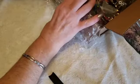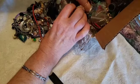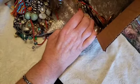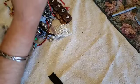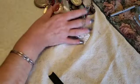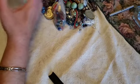And we have bubble wrap, and pull the stuff out of here. I can get rid of the box. Okay. There's a lot in here, actually. A lot more than I thought there was going to be. All right. Oh, my goodness gracious. Let's go ahead and get rid of the box. And let's see. What do we have first?